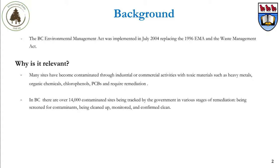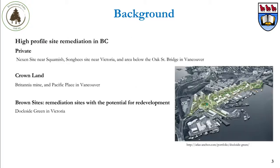In BC, there are over 14,000 different contaminated sites at various stages of remediation, including being screened for contaminants, being cleaned up, being monitored, and confirmed clean. Some high profile sites in BC are the Nexen site near Squamish, the Song East site near Victoria, and the area below Oak Street Bridge in Vancouver.